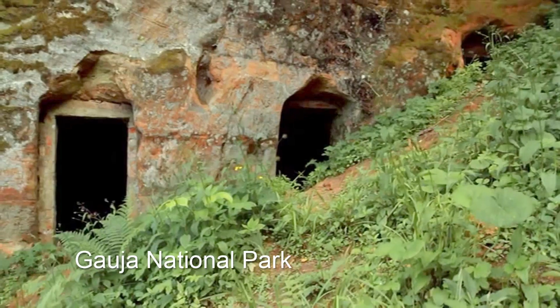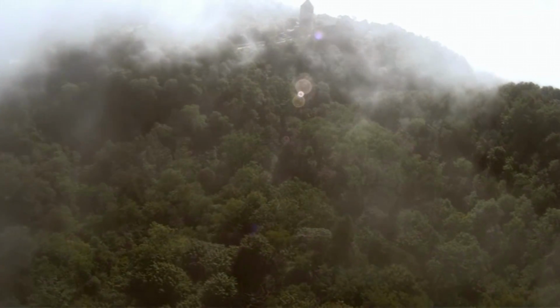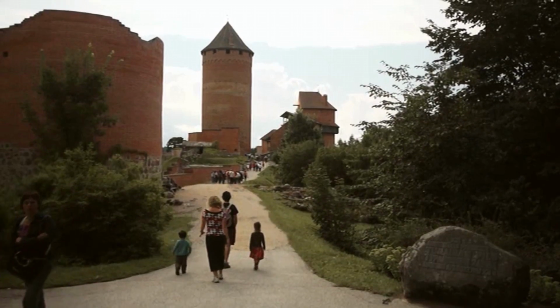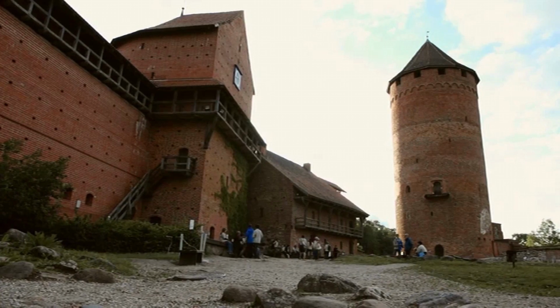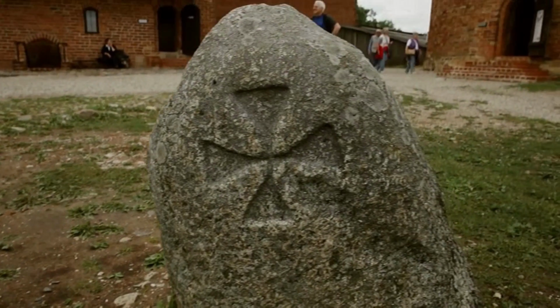In Gauja National Park, you can choose the most picturesque route for a trip down the River Gauja with a boat or a raft. The Knights of the Teutonic Order chose the strategically most advantageous spot for building the castle of Turaida. They had no idea that Turaida means the Garden of God.